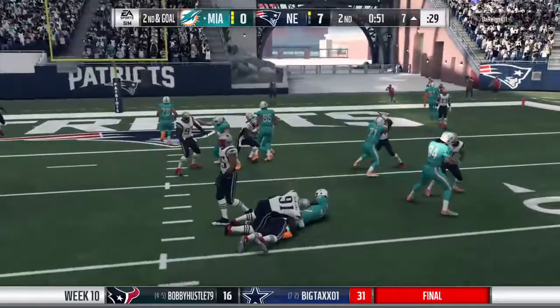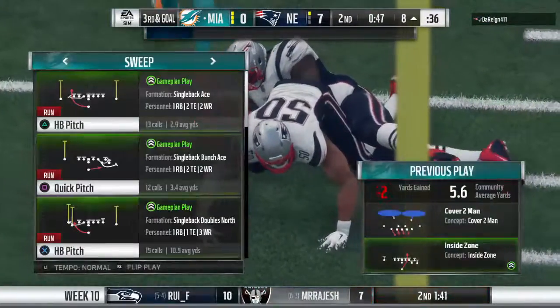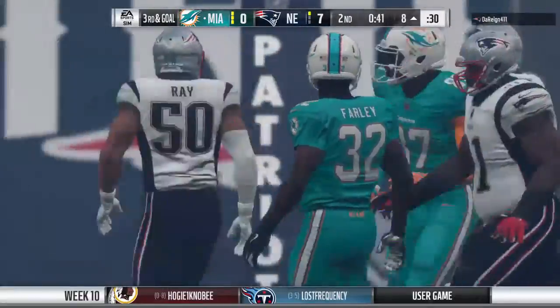And he'll give it here to his running back. And this is going to result in losing yardage. They're driven back to the 8-yard line. This will be a 2-yard loss on the play. And that is going to set up 3rd and goal.